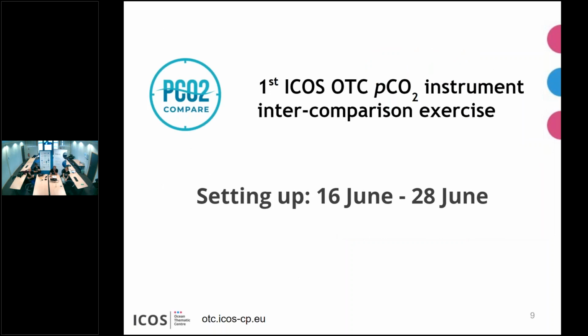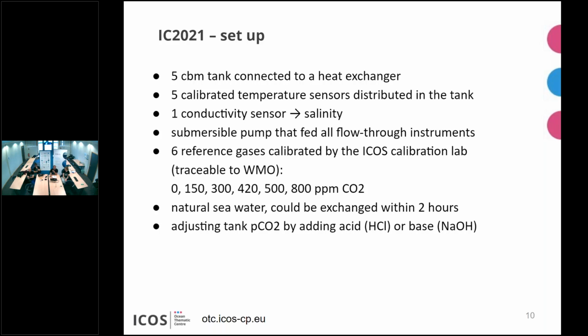Okay, so setting up period. We started here actually on the 16th of June with the first. Tanos and this group here at FLIS already did some work before, but on the 16th of June we really started to set it up. Again, we used a 1.5 cubic meter tank. It was connected to a heat exchanger, nothing else. This was the only thing it was connected to, so that we could regulate the temperature in the tank.